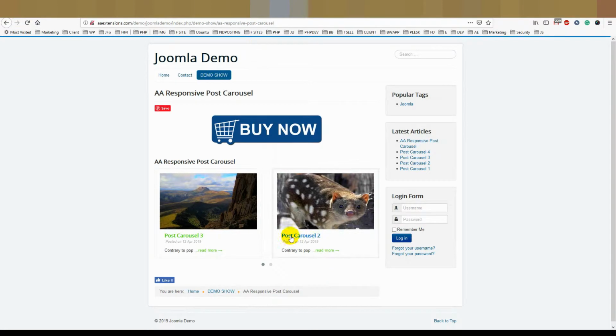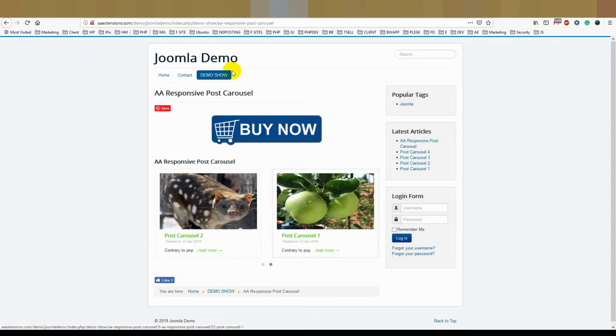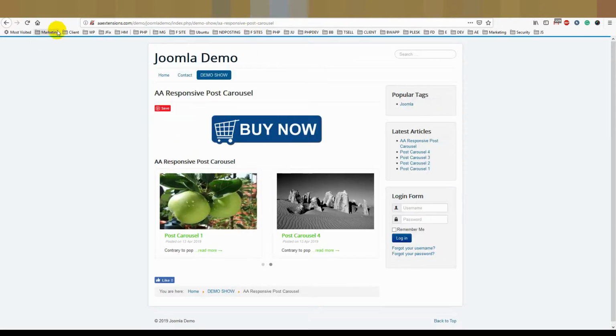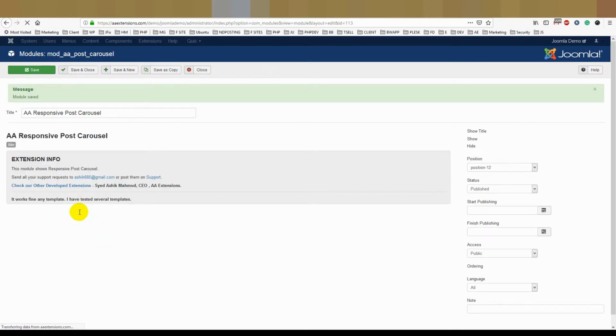Yes, and now if you change it, you will see the global hover color is changed to blue. Next, title font size: you can increase the title font size. The standard is 16, but you can set it according to your theme's needs. I will just put 20, and you see the title is increased. I will keep it at 16 because it shows up nicely.